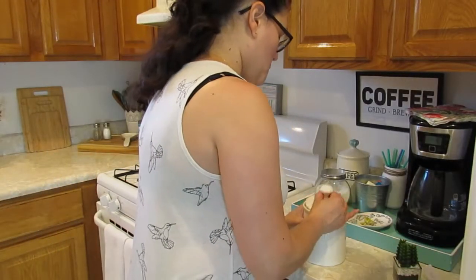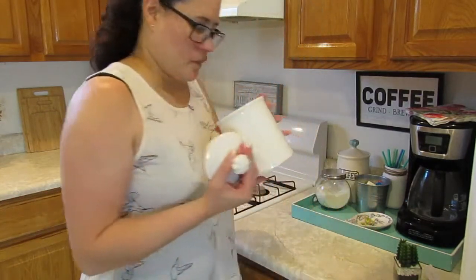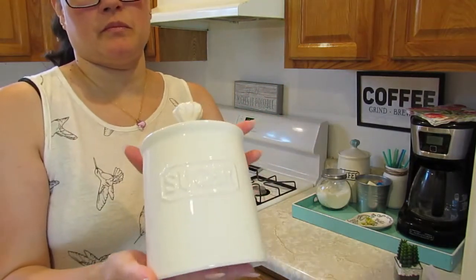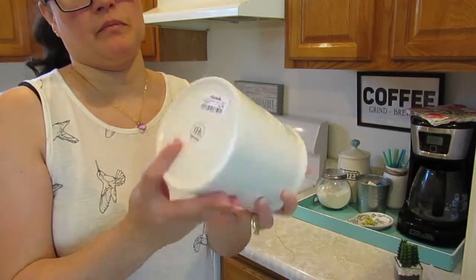I needed this sugar jar so it could match with the coffee jar that I got in the coffee station, and I got this from Marshalls and it was $4.99.